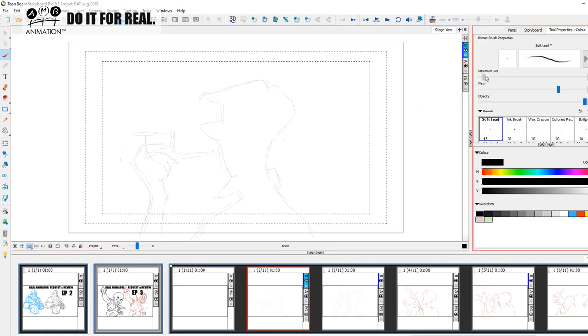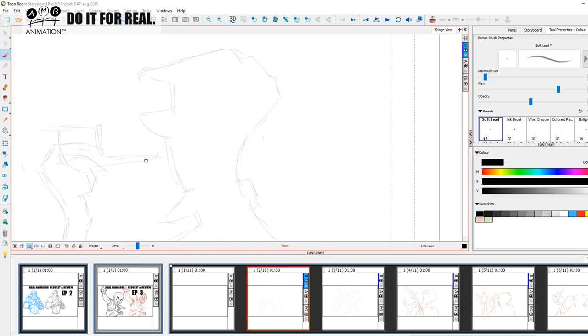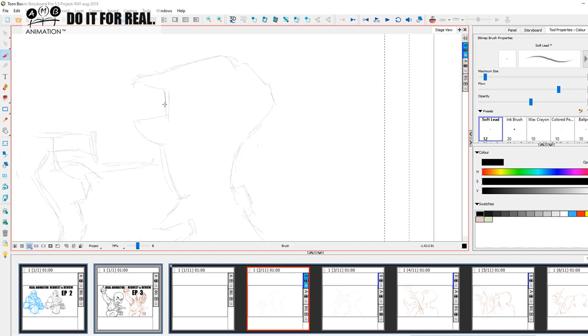We want our brush size in the bitmap to be about 20. How's that? Okay. How's the pressure? Okay. Let's bring the opacity down just a little bit. Okay. A little bit more. How's 48? Yeah, that's nice. Okay, right. So let's go and just work this in.